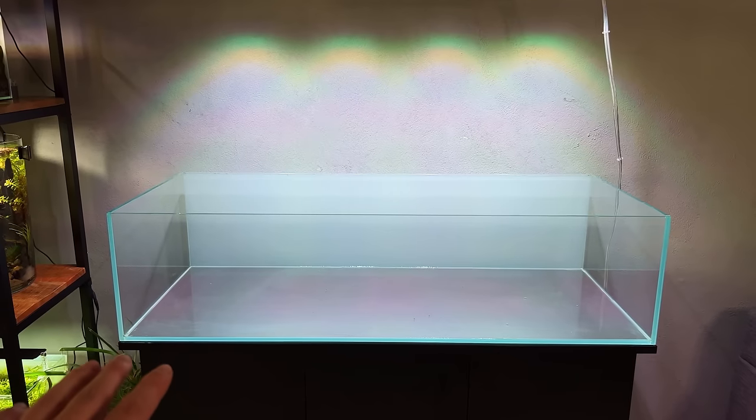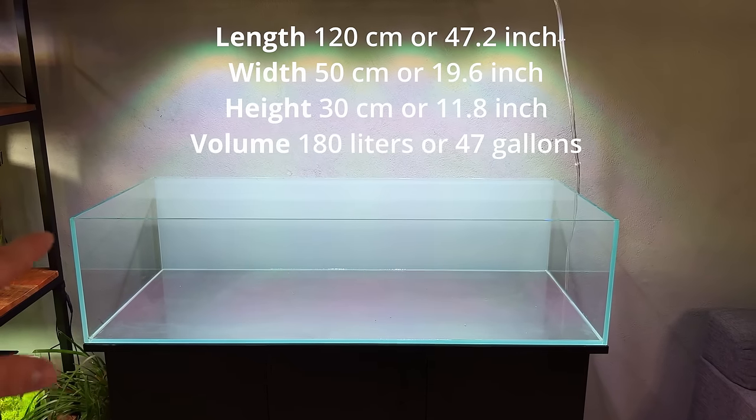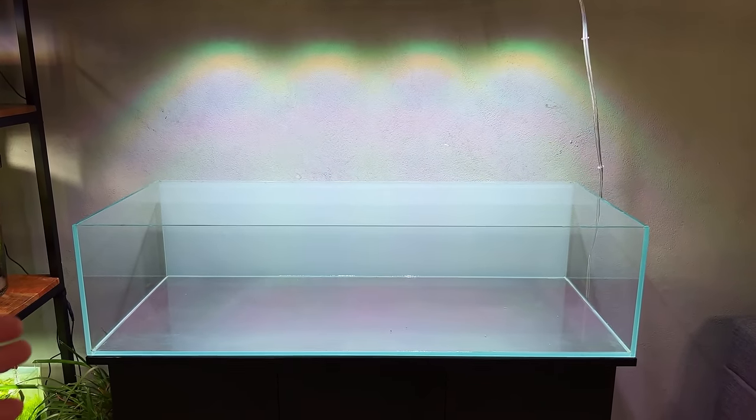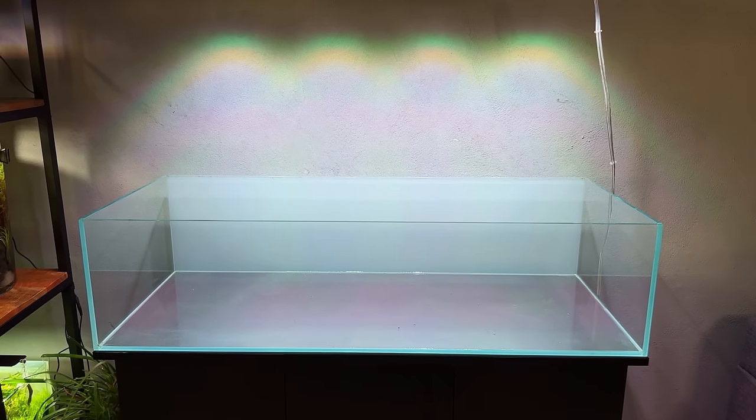Oh, wait, one more thing in case anybody's curious. The Big Shallow is measuring 120 centimeters from left to right. It's 30 centimeters tall and it's 50 centimeters front to back. So total volume is roughly 180 liters. But yeah, with all the hardscape and stuff, that's usually a little bit less.